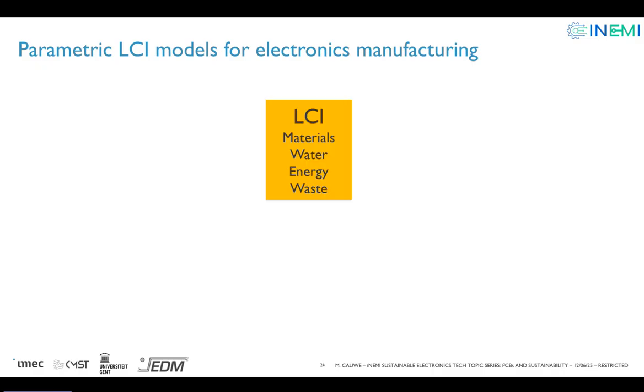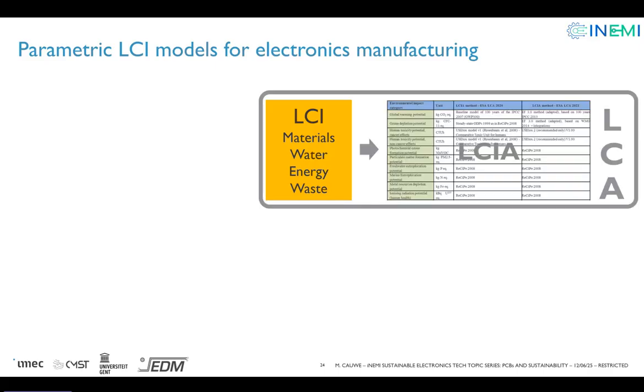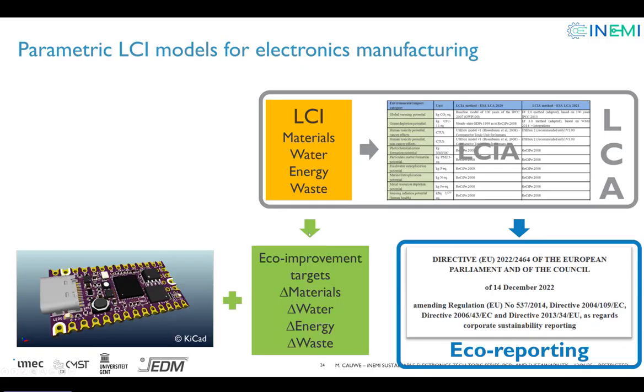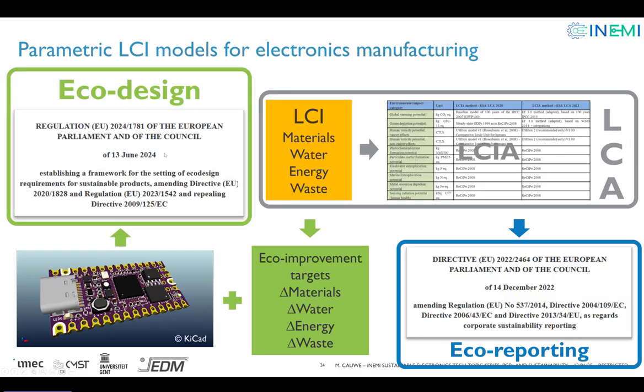So to provide a bit more detail on that eco-design part, our model typically generates LCI data. So we have material, water, energy, and waste. This can be combined with an impact assessment to do life cycle assessment, as I mentioned before, which is then suitable for eco-reporting. However, you can also use this LCI data to optimize your design in such a way that you reduce material use or reduce energy. And in this case, it can be used for eco-design.